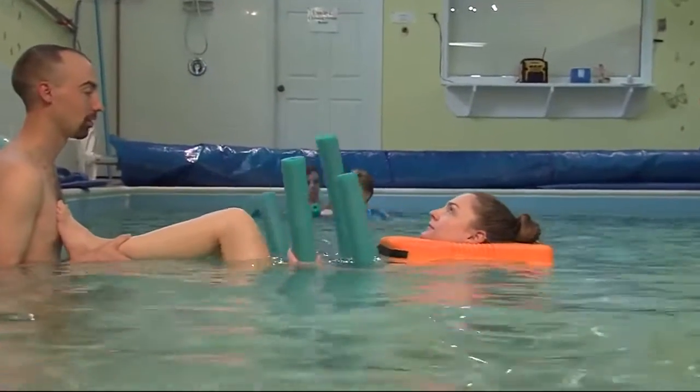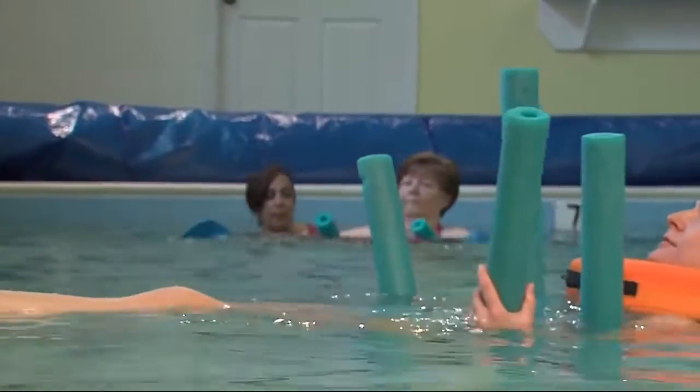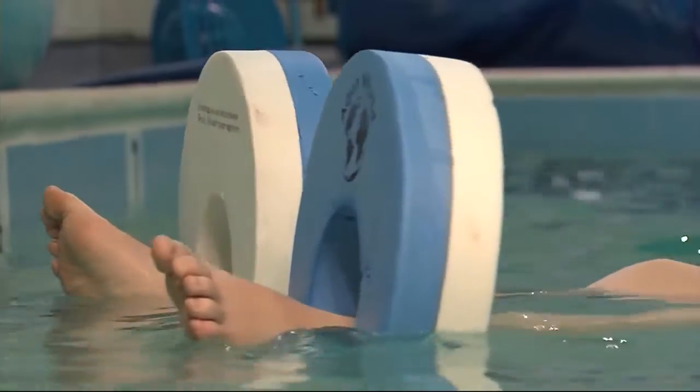Aquacare also offers something called Bad Ragaz. So Bad Ragaz was actually developed in Switzerland. It's a town that has natural mineral springs in which they float patients. It gives the therapist a lot more control as far as the movements and allows the patients to be fully relaxed in that environment. Melanie says Bad Ragaz is helpful for people who have chronic pain.